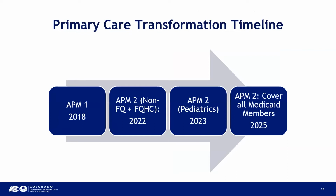Next slide, please. We have a lot of APMs in use at Medicaid right now. And we began our APM journey with the APM-1 program in 2018, and that's a pay for performance program, which is a category 2 APM, which Dr. Keller talked about. And in that program, primary care providers can earn enhanced reimbursement for meeting quality goals.